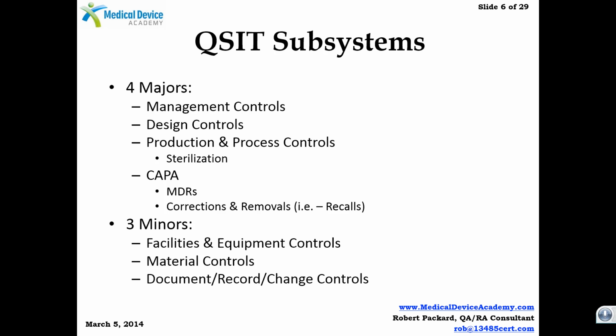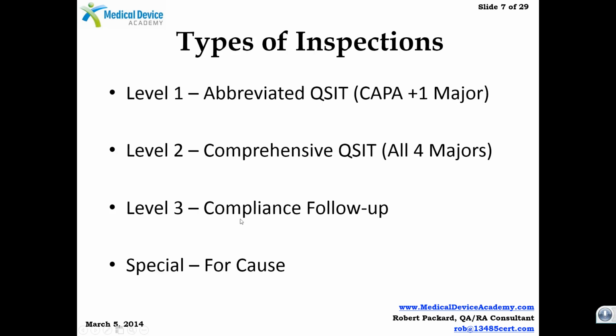Here are the 4 major quality systems: management controls, design controls, production process controls, and CAPA. There are some minor elements that are subsystems of those. And then we have 3 minor subsystems: the maintenance functions, raw material controls, like warehouse, and then you have your document and record controls. And usually, when you have an FDA inspector doing a routine inspection, they're going to be looking at all of these elements, but they focus on the 4 majors.